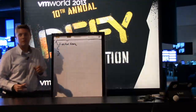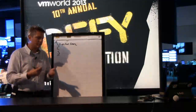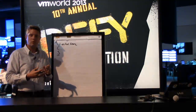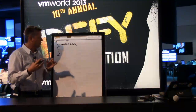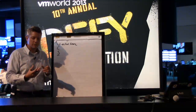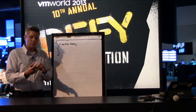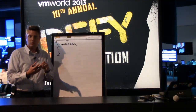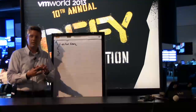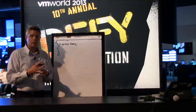Okay, so what do I mean by unified fabric? If you think back in the day, I've been doing x86 servers for 20 years now, right? Worked at IBM for a while, worked at Dell for a while, and when you look at the architecture of the fabric back in the day, we had multiple networking topologies, right? You had Ethernet, you had Token Ring, you had ATM, you had FDDI, you had all these different adapters. And not only that, you had all these different protocols on those adapters.